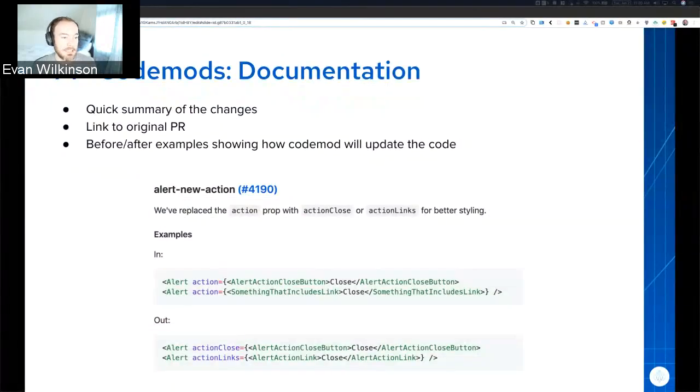So you'll see in the documentation that'll come out with these, we've got a quick summary for each codemod of the changes that were made, a link to that original PR, and then before and after examples. So these are going to show what your code may look like currently, and after this is run, what it'll look like so that it works with that PatternFly version 4.